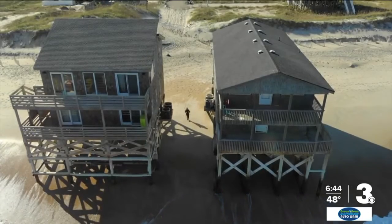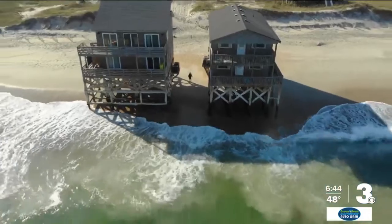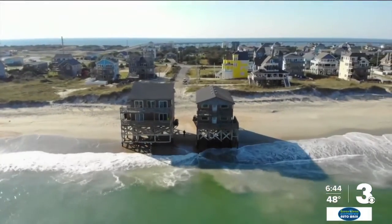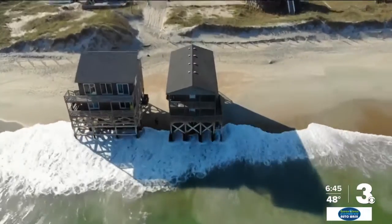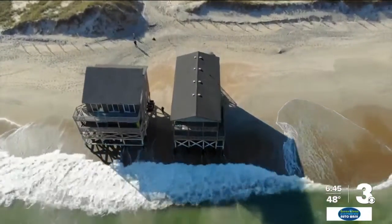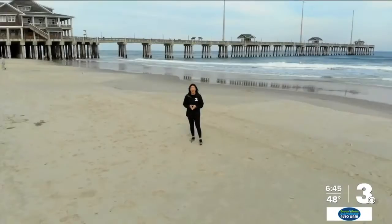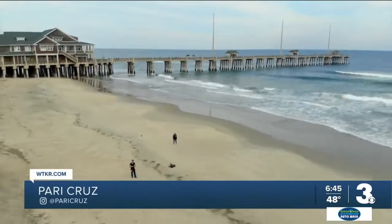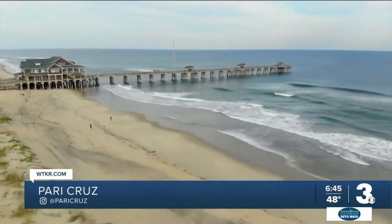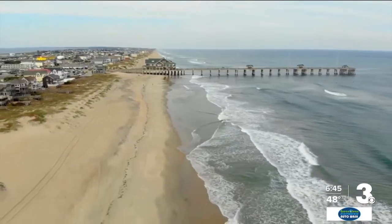Dare County has been working on beach replenishment projects for the past several years, but it hasn't happened here in Rodanthe just yet. So check out these houses just teetering on the edge of the ocean. So this is what a beach that hasn't been replenished looks like, as opposed to this beach here in Nags Head that has been nourished. You can see people have plenty of space to move around, and the houses and road are far away from the crashing waves.